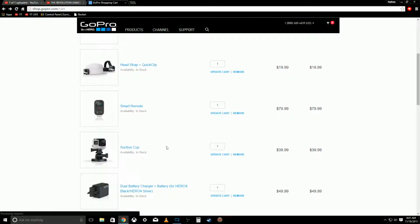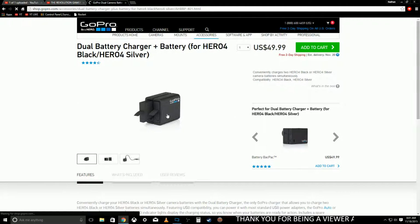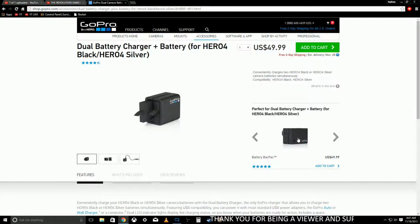Okay, the other thing would be the dual battery charger plus additional battery. It comes with one battery that you have to plug in with the USB. With this, I can have a second battery and charge both batteries at the same time. Say I switch up batteries because I'm doing a long video where I'm just going to have to cut it and edit it when I get home, which I'm good at.